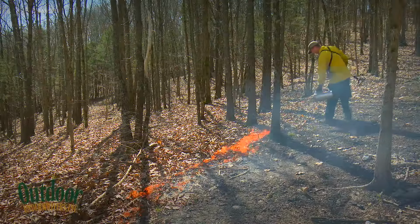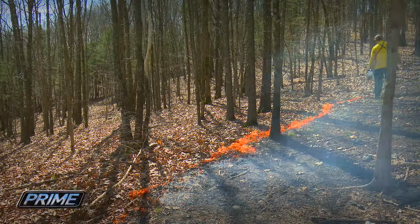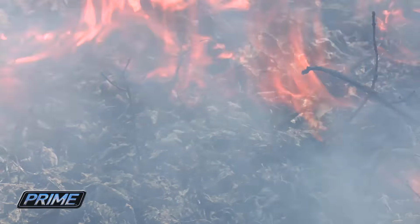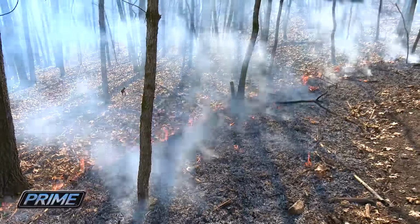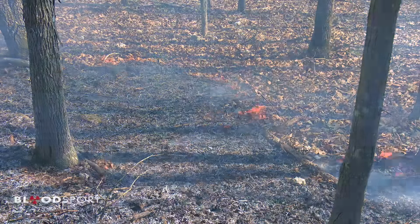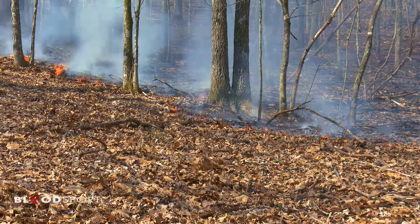First thing we do when we burn our bedding areas is strip out the timber around the unit. This will prevent any jumps or damage to the tree. Big trail just to the south of it.